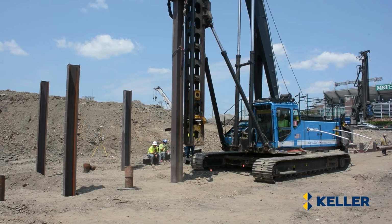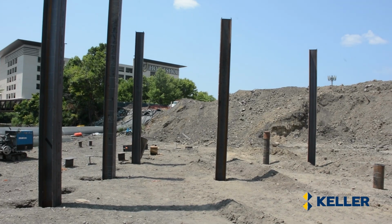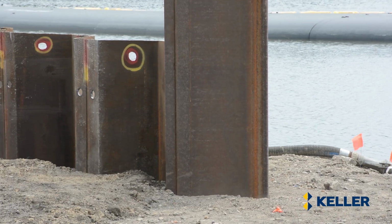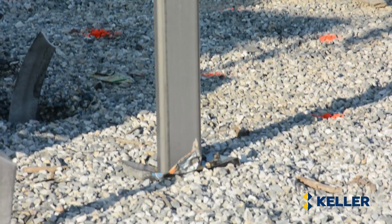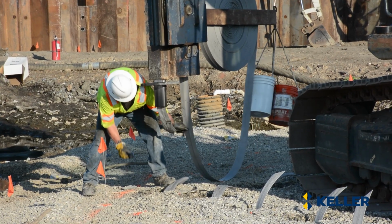We also have H piles, which are for support of a new stormwater culvert, as well as temporary sheet piles being installed for temporary shoring, also for the culvert, as well as wick drains, which are being installed in this tidal basin area to accelerate the consolidation when they raise the grade by about 15 feet.